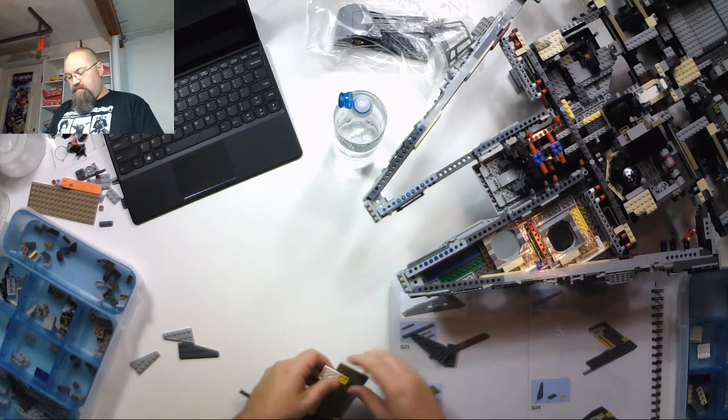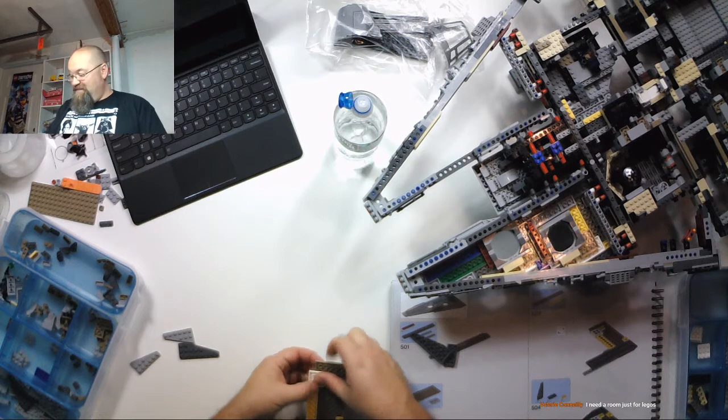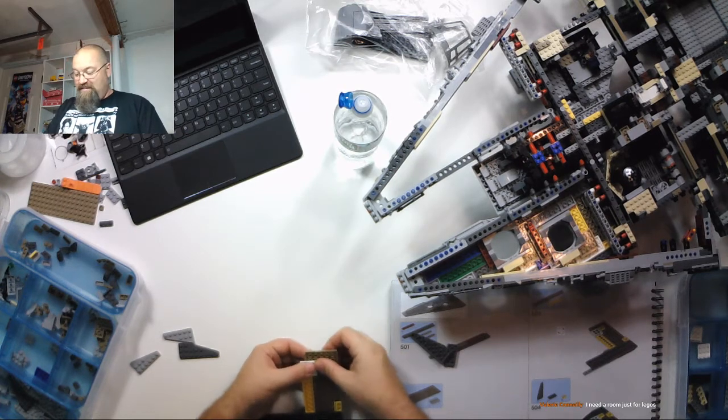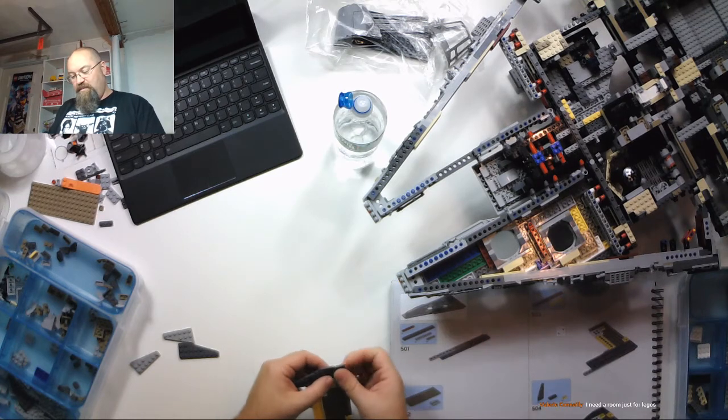But if you ever want to actually access it, oh, Jared, you made a mistake already? See? I see him taking it apart. I need a room just for Lego. You can't just leave me alone. Let me build it for a minute.